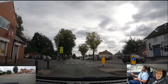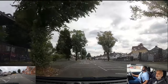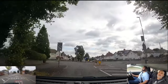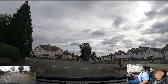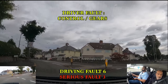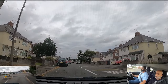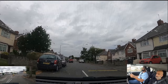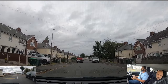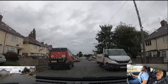At the next roundabout, I'd like you to go left, first exit. Rama gets a gear fault. He is struggling to get the car into the correct gear. Next road on the right, please.